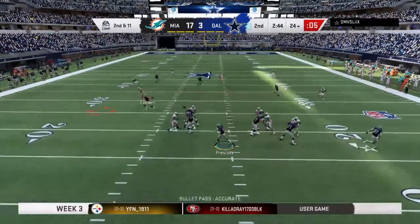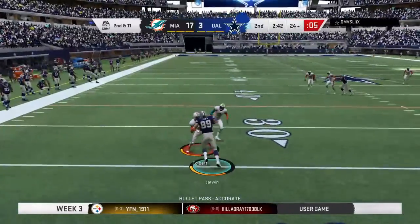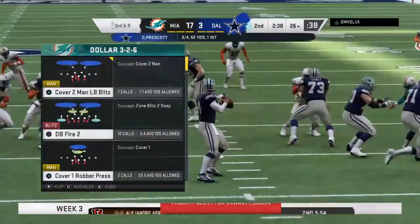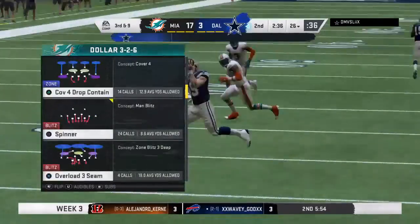On 2nd and 11 now, Prescott got an open man, the tight end Jarwin. That throw good for only a couple. It brings up 3rd down.